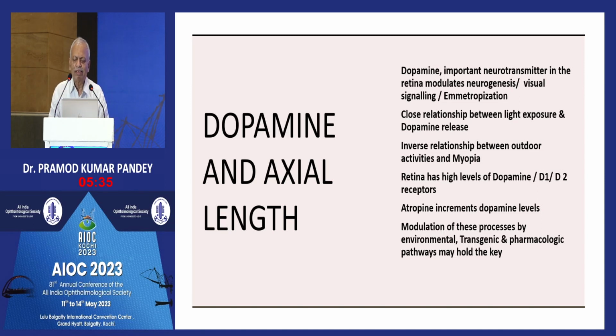Now, dopamine is an important neurotransmitter in the retina, modulating neurogenesis, visual signaling, and emmetropization. There is a close relationship between light exposure and dopamine release, and an inverse relationship between outdoor activities and myopia. The retina has high levels of dopamine D1 and D2 receptors. There are D1 to D5 receptors, and the retina has high levels of these. And atropine increments dopamine release. So if there is dopamine release, that probably controls the axial length.